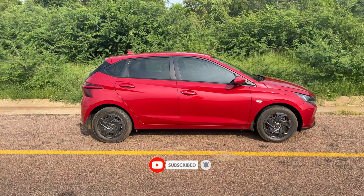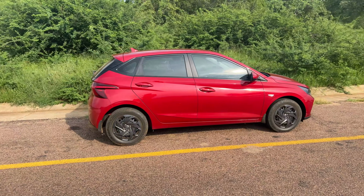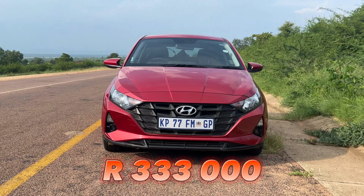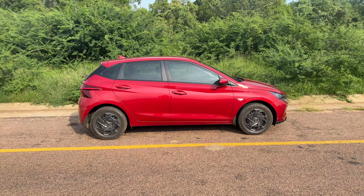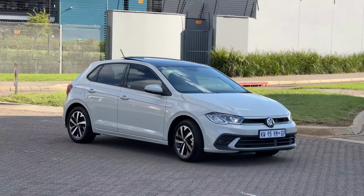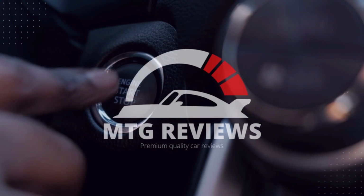So on this review, we have the polarizing Hyundai i20, which has a starting price of 333,000, which is quite pricey for a base model. We'll cover the design, features, cost of ownership, and how it compares to the almighty Polo. Let's get to it.